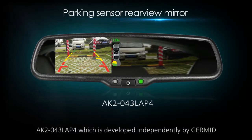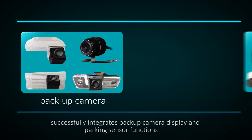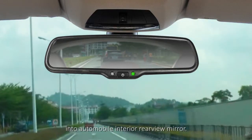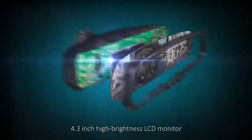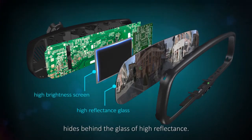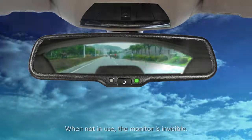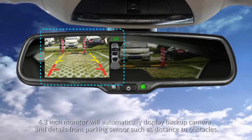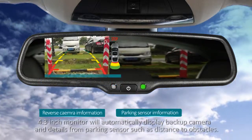AK-204-free Lab 4, which is developed independently by Germid, successfully integrates backup camera display and parking sensor functions into automobile interior rearview mirror. A 4.3-inch high brightness LCD monitor hides behind the glass of high reflectance. When not in use, the monitor is invisible. Once reverse trigger is applied, the 4.3-inch monitor will automatically display backup camera and details from parking sensor.